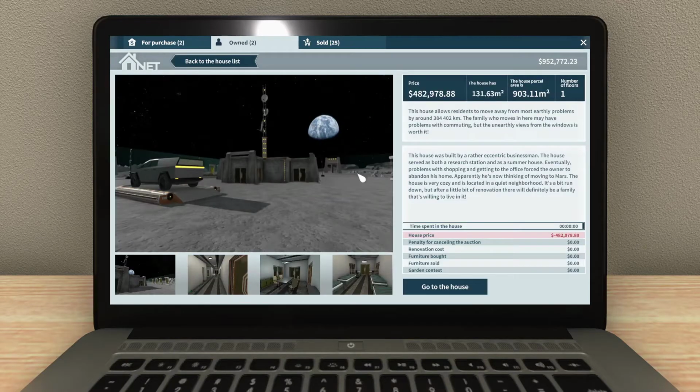Let's read some more about this. Rather eccentric billionaire, the house serves both as a research station and a summer house. Eventually, problems with shopping and getting to the office forced the owner to abandon his home. Apparently, he's now thinking of moving to Mars. The house is very cozy and located in a quiet neighborhood. It's a bit run down, but after a little bit of renovation, there will definitely be a family that's willing to live in it. Yep. So, house price, $482,000. Let's go to the house.